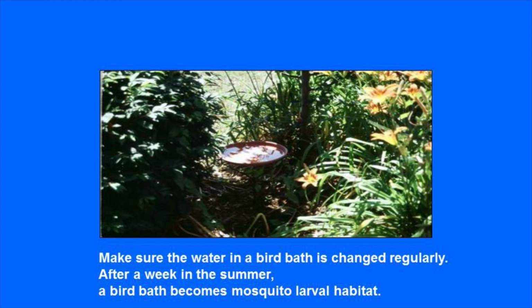You can see that would be a fantastic evolutionary advantage. If you only lay your eggs in man-made containers, you know man's around here somewhere making those containers. So there's going to be a blood meal somewhere around. These type of mosquitoes lay those egg rafts. They'll just keep laying them every week. As long as they have a place to lay their eggs, they'll keep cycling and increasing their populations.